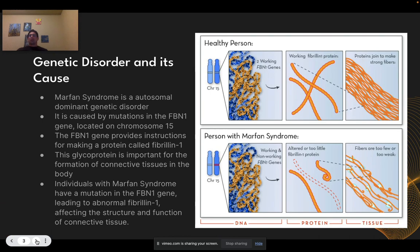It is an autosomal dominant genetic disorder. It is caused by mutations in the FBN1 gene, which is located on chromosome 15. The FBN1 gene produces a protein called fibrillin-1. Fibrillin-1 is a glycoprotein, and it plays a crucial role in forming connective tissue.